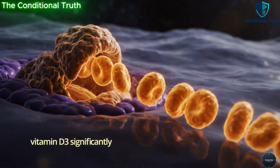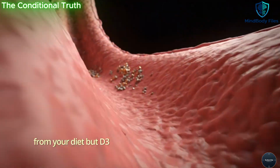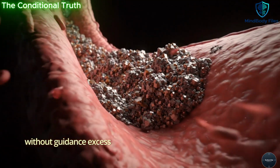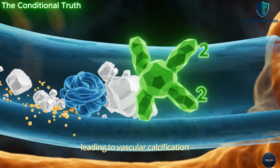Vitamin D3 significantly increases your body's absorption of calcium from your diet. But D3 simply brings the calcium into your bloodstream. It does not direct where it goes. Without guidance, excess calcium can deposit into your arterial walls, leading to vascular calcification.